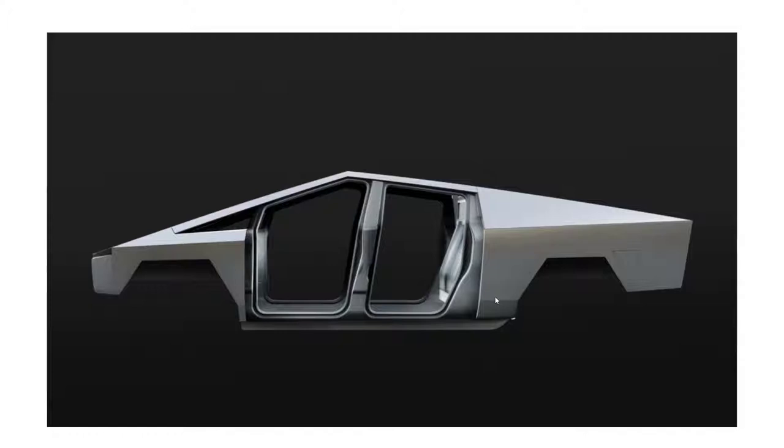There's a lot of objects that would just crumple if they got hit by this car, while this car offers nothing for you to crumple against.